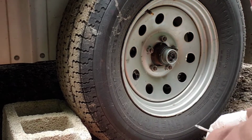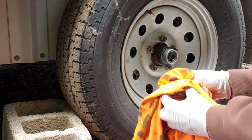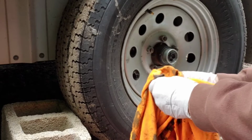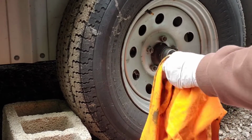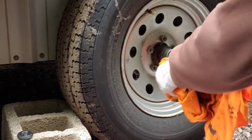This is where your rags come in handy, because you'll want to clean everything up as you go. So if you have old t-shirts, things like that, that's what we usually do. Just hit that to the side.